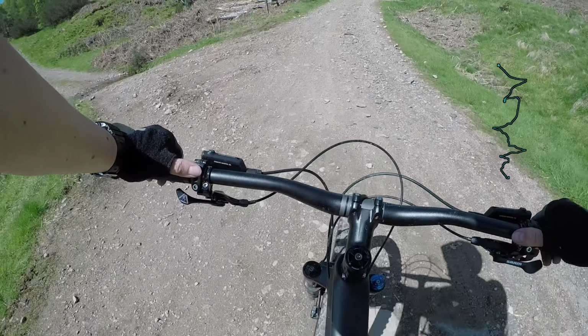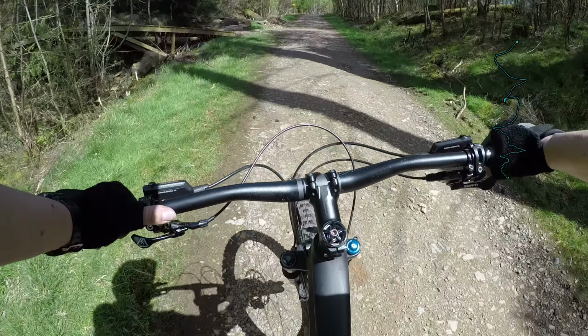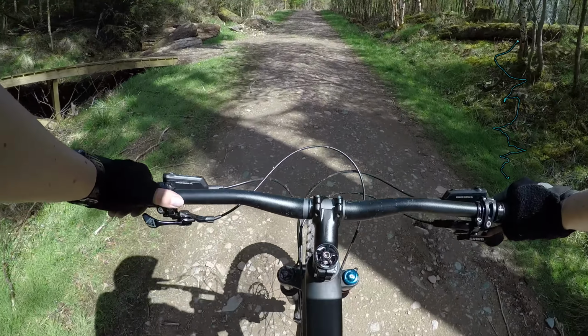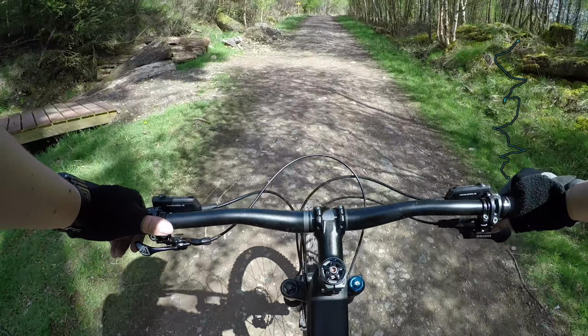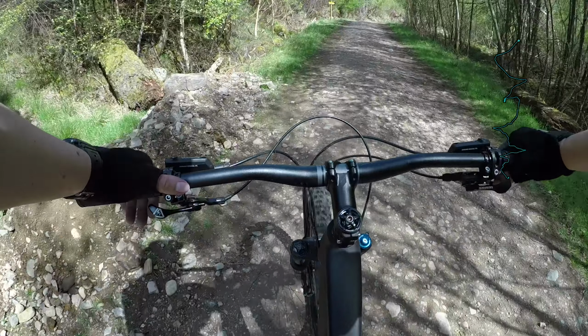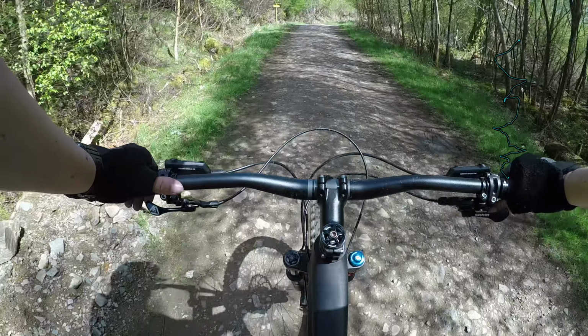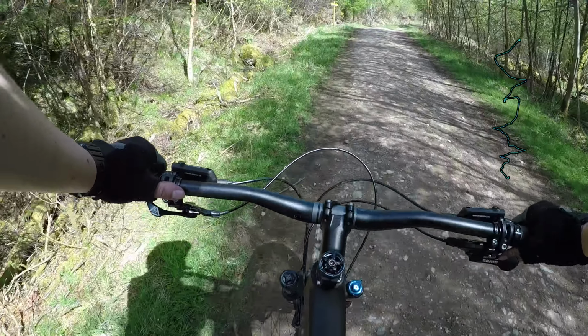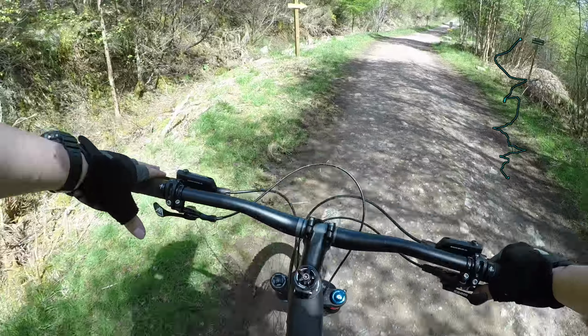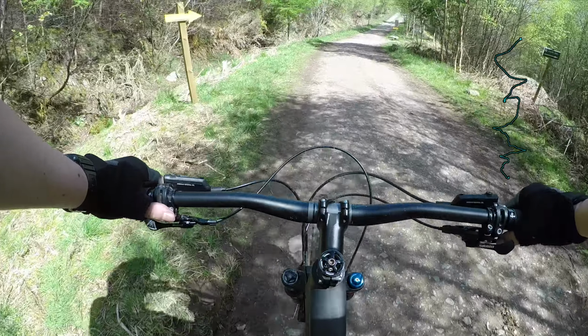Oh, I can feel my heart thumping. The trick is to just keep pedaling. Find whatever gear you need to, however low. And they call it a granny ring, a granny gear. And you know what? If it gets you up the hill, who cares? It's better than getting off and walking.